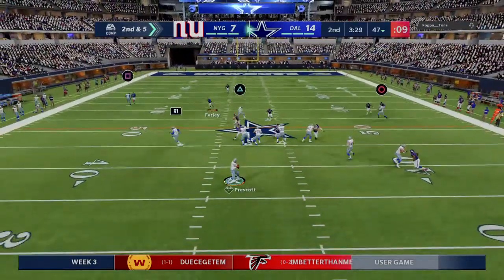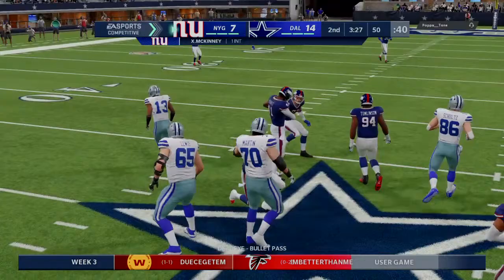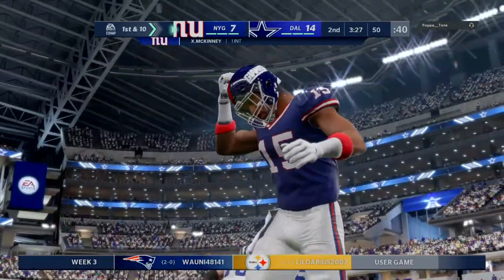On play action, Prescott. Into heavy traffic, and it's intercepted. Picked off by Xavier McKinney.